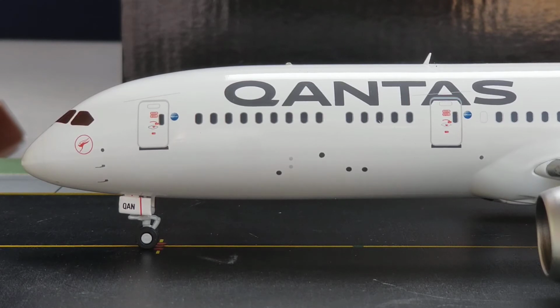And then you see the One World logo by the L1 and the L2 doors there, the little blue dots there. Qantas joined the One World Alliance along with American Airlines, British Airways, and Cathay Pacific as one of the 4 founding members on February 1st, 1999, which consists of 15 airline members from 6 inhabited continents. There's the dots right there, as well as right there.